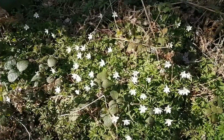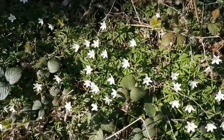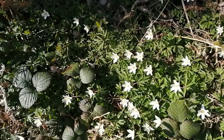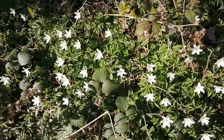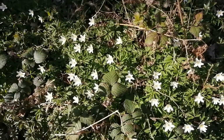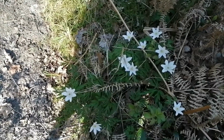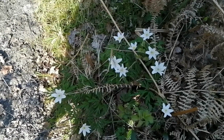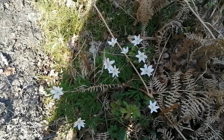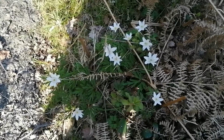Here's another patch, a dense patch of wood anemones. All seem to be about the same age, so they're the same size. And they're all pointing west. And soon when the sun sets, they will close their heads and there'll be nothing to see. This little patch is growing well here, in between the bracken. Once the bracken comes through, it will be nearly 6 feet tall, and these will then die back.